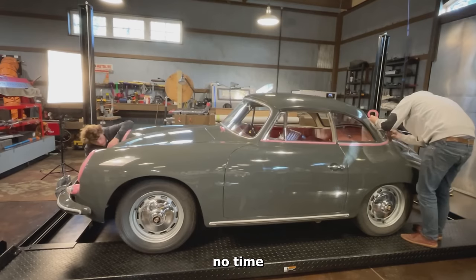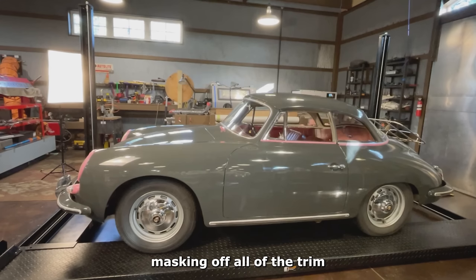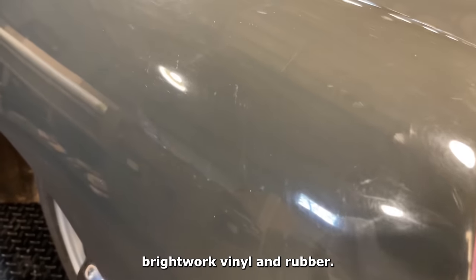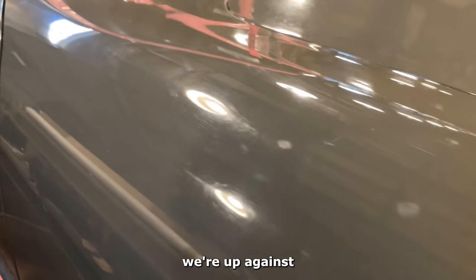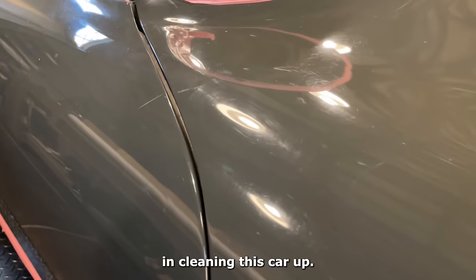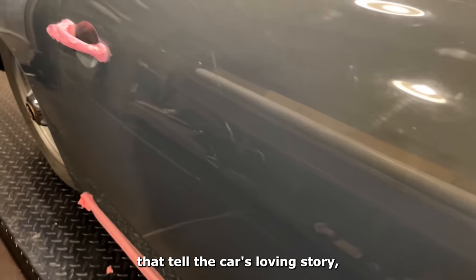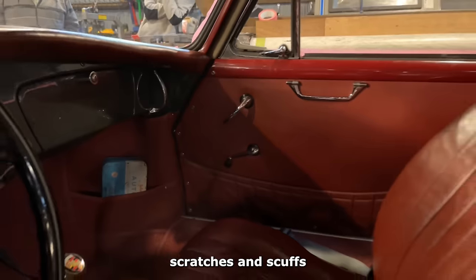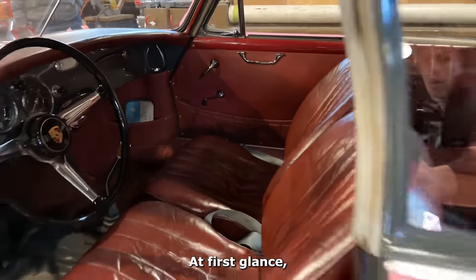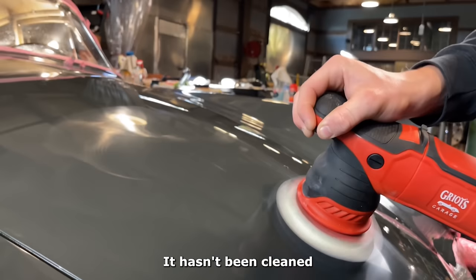Finn and I wasted no time prepping the car for paint correction. This included masking off all of the trim, bright work, vinyl, and rubber. A closer look at the paint really shows just what we're up against in cleaning this car up. We want to leave the things that tell the car's loving story, but we want to remove the careless scratches and scuffs and things like that. At first glance, the interior really doesn't look that bad, but it is pretty dirty. It hasn't been cleaned in a long time.